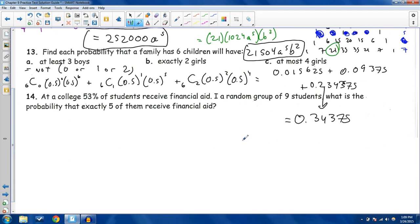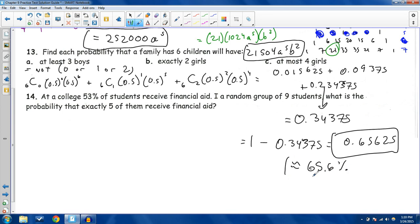At least three boys will be one minus this number, right? To get at least the other. Make sure that that makes sense, because the whole idea about binomial this and that is that you want to say that your probabilities all add up to one in the end. 65.6% about that. I'm going to circle that one, but you can get that answer as well. So your answer is 65.6% for A, at least three boys.